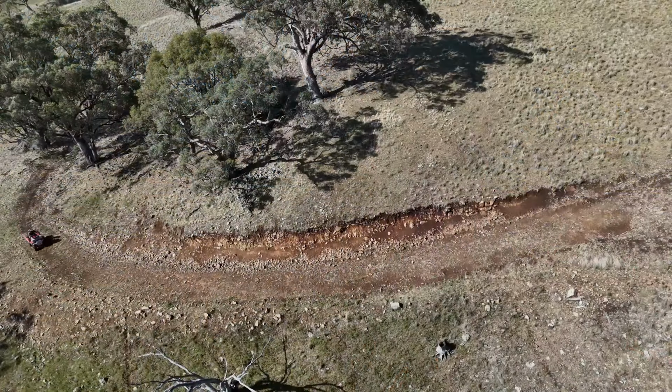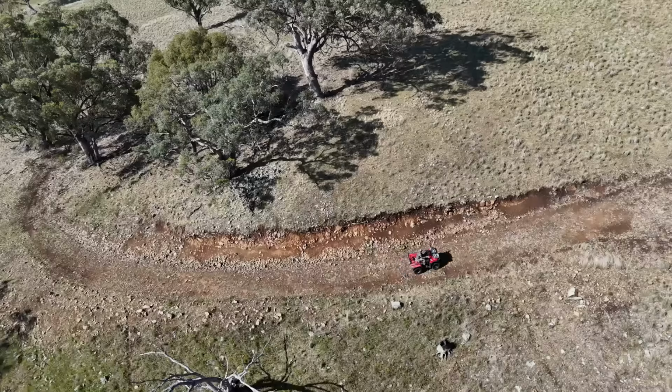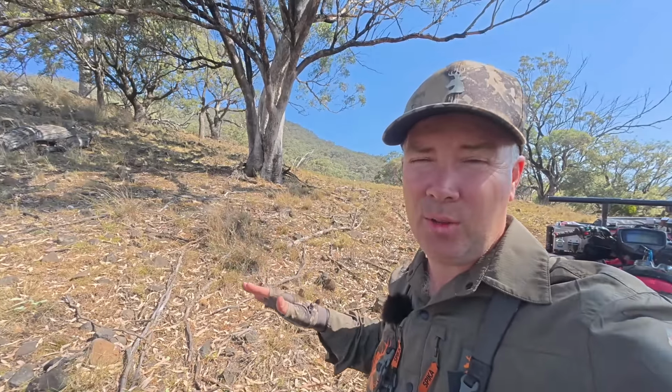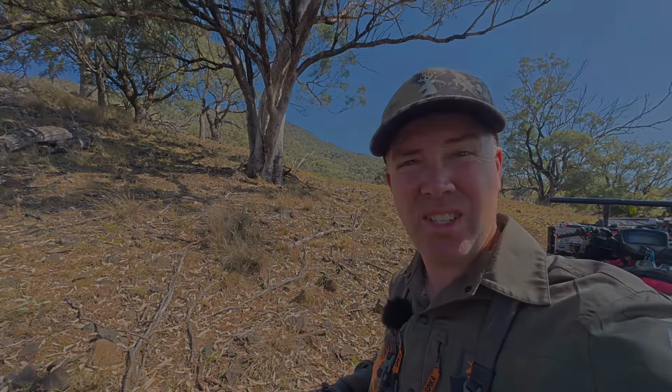I've just very quietly poked my way up this ridgeline on the quad bike. The goats should be about 200 metres up there if they haven't heard me and run off. The wind is blowing straight down, so that's good. And I've got cover. Go and stick our nose over, see if they're still there.